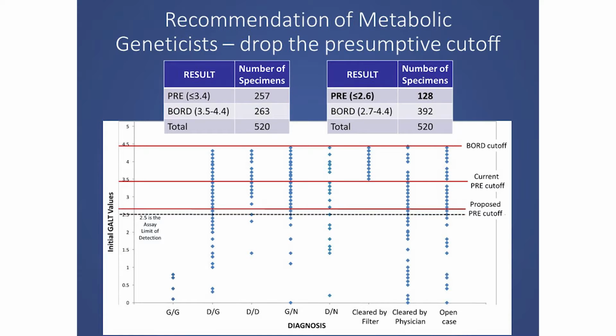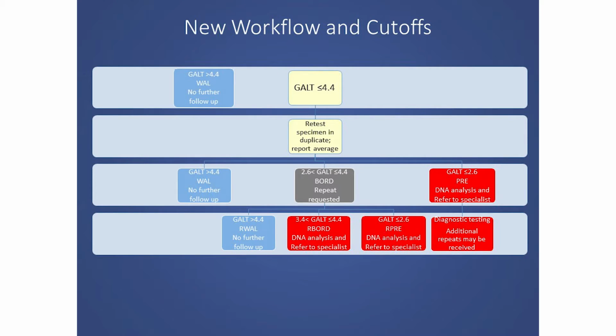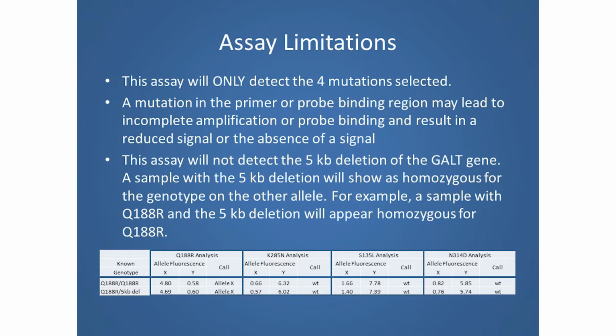And we suggested lowering our cutoff to 2.6, which would dramatically shift it; it would halve the number of babies going to immediate diagnostic follow-up. And then if you combine that with the genetics assay, you increase the power substantially. So we ended up with a new workflow where not only did we drop the presumptive cutoff to 2.6, but now all these babies are going to a metabolic geneticist with a basic level of DNA performed.